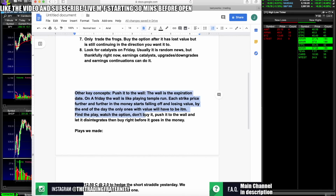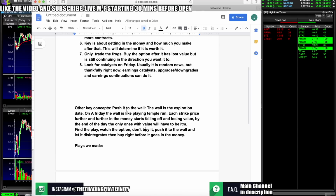And the last key concept, we'll go over the frog when we go to the plays. It's push it to the wall. You guys may have heard me say this. The wall is the expiration date. So on a Friday or even that week, the wall is like playing Temple Run. You remember that game on the phone? You're running, and as you're moving forward, the floor behind you falls off. So if you don't make it forward by the time the floor falls, you die. That's what it is. The wall, each strike price.